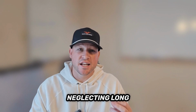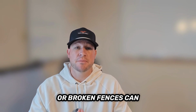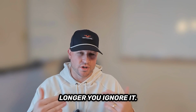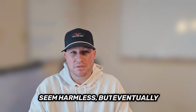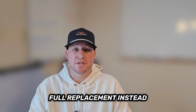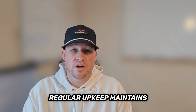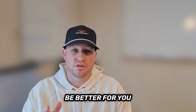Next, neglecting long-term maintenance. Things like overgrown vegetation or broken fences can become more expensive the longer you ignore it. For example, letting trees overgrow near fencing might seem harmless, but eventually roots and branches could damage the fence, requiring a full replacement instead of minor repairs. Regular upkeep maintains your property value and is always going to be better for you in the long run.